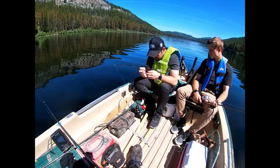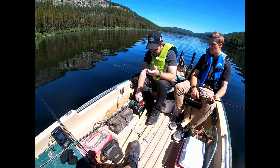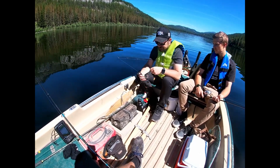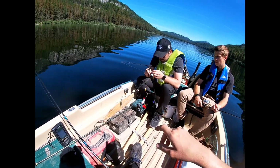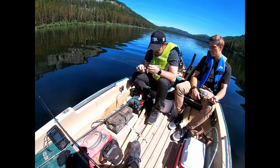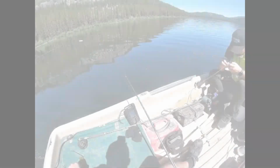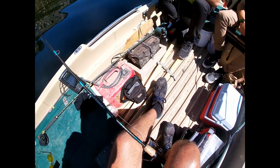That's a rat's nest, I can tell you that right now. I'm going to cut the fishing line. Cut that, and then you can free it up from there. And then I'm going to cut. Okay. Nice and calm up here.